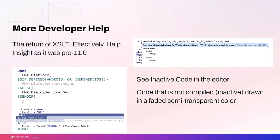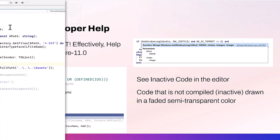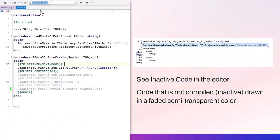We also brought back XSLT transforms for XML doc documentation. You may not use this, but it's very useful for those who do, and allows you to change what and how tooltips display information about symbols in the IDE. And we added a new editor feature, where code that is not compiled, that is inactive, is visually displayed as inactive in the code editor.